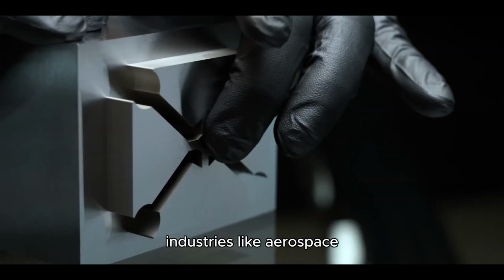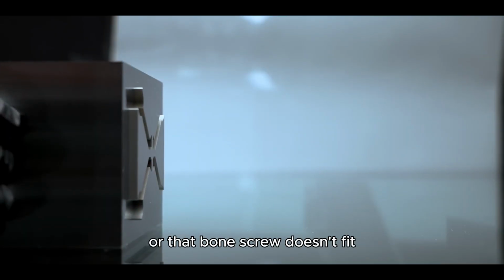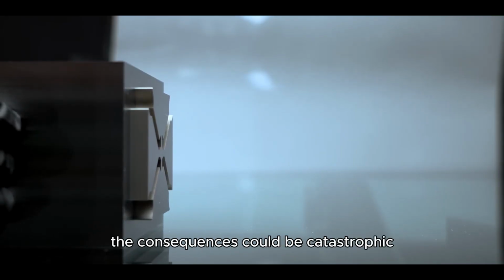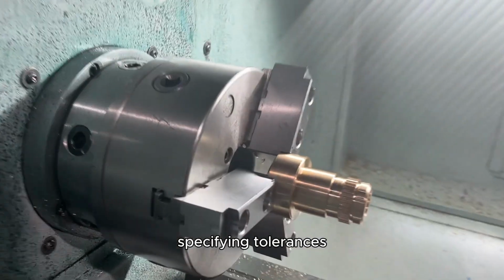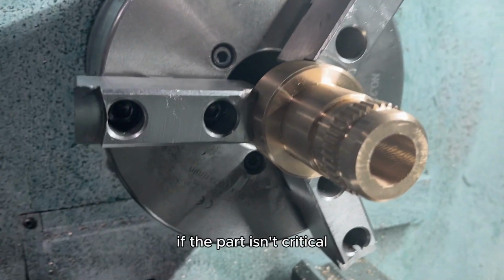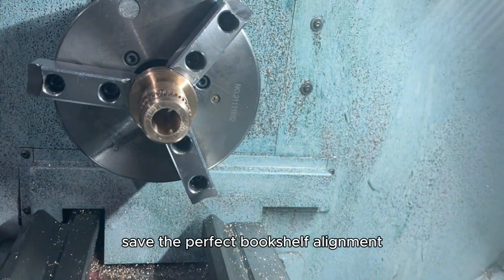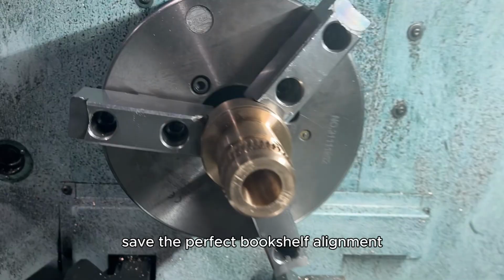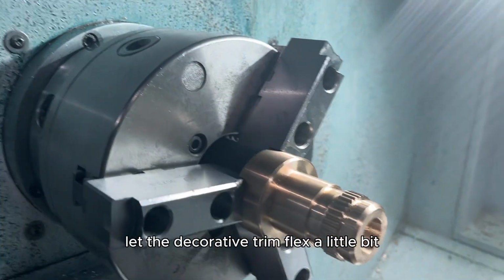Industries like aerospace, defense, and medicine live and die by tolerances. If that gear doesn't mesh or that bone screw doesn't fit, the consequences can be catastrophic. But here's another truth: over-specifying tolerances is one of the fastest ways to burn money. If the part isn't critical, don't demand critical precision. Save the perfect bookshelf alignment for the structural parts. Let the decorative trim flex a little bit.